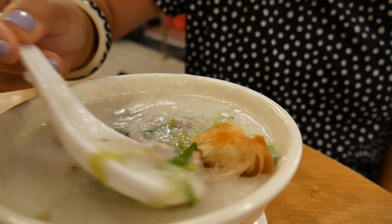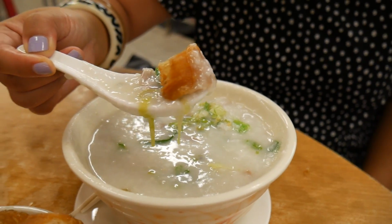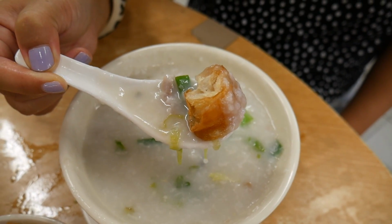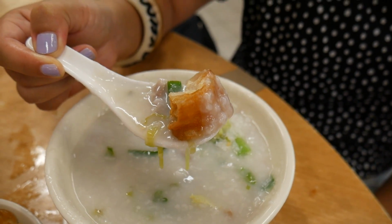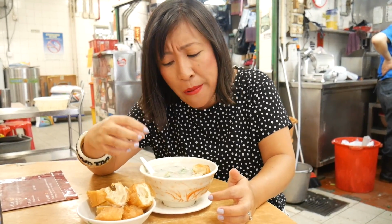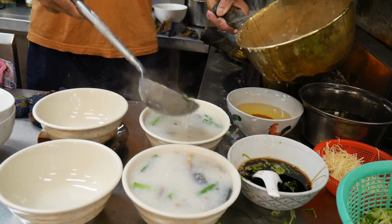This is such an amazing bowl of congee. That deep fried dough fritter had soaked up some of the congee, so it's a little bit soft, but still very crispy and oily. And then that meat is just really tender. There's a lot of flavour, it's quite salty. And then that silky smooth rice porridge. Holy moly, perfection.